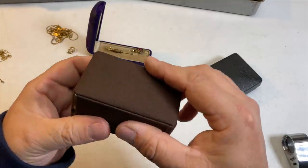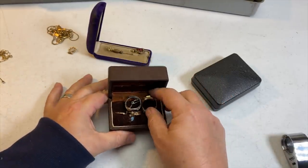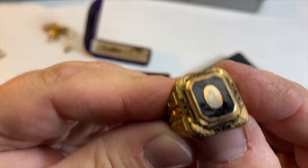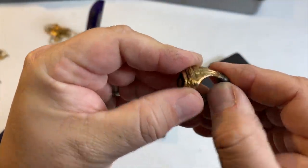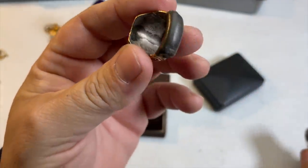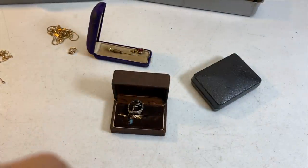Okay, but now this is what I wanted to see. Okay, so it's got some kind of tape on it. We'll have to get that off. Try to maybe make it fit to where it didn't. Maybe they lost weight. Maybe it's the husband's ring. I don't know.